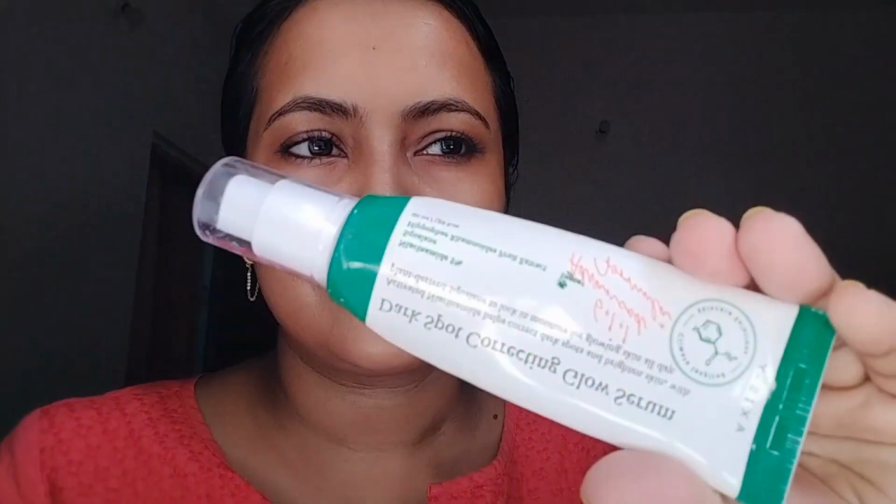The only problem with this toner is that it contains lemon peel oil. If you do have a problem with presence of oil in your skincare, you should avoid this. It does smell like those lemon scented phenol you get. It's very mild, it won't irritate you smell wise, but I personally don't like the fragrance.